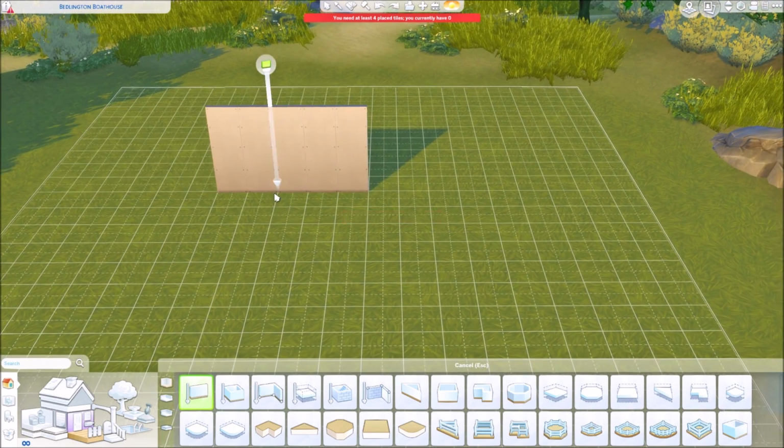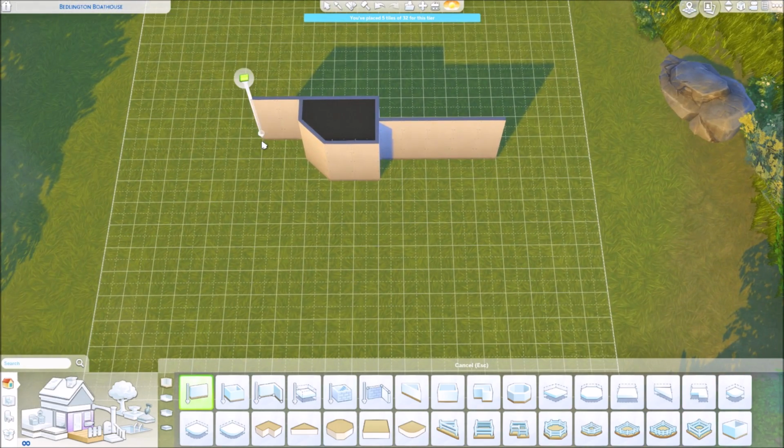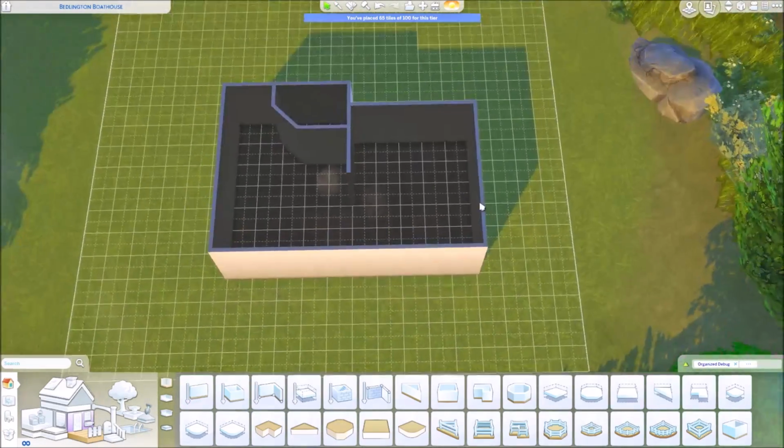In today's build we are building another tiny house, and this one is a tier 3 tiny house, so it's not like super small, but it is around like 89 tiles in the end.